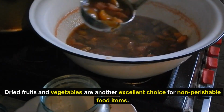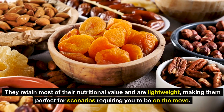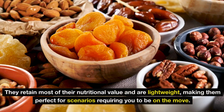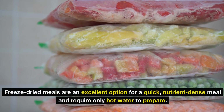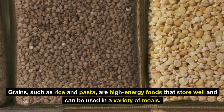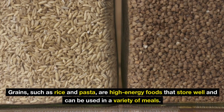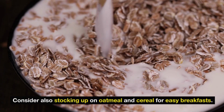Dried fruits and vegetables are another excellent choice for non-perishable food items. They retain most of their nutritional value and are lightweight, making them perfect for scenarios requiring you to be on the move. Freeze-dried meals are an excellent option for a quick, nutrient-dense meal and require only hot water to prepare. Grains such as rice and pasta are high-energy foods that store well and can be used in a variety of meals. Consider also stocking up on oatmeal and cereal for easy breakfasts.